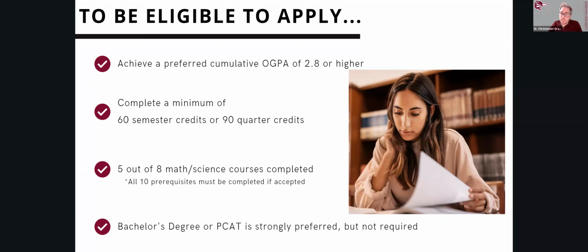Now, to be eligible, it also is recommended that you have an overall GPA of 2.8 or higher. That is our preferred GPA and where you're going to be in the most competitive range. If you're less than 2.8, that doesn't mean that you can't apply. You're just not going to be in the most competitive range of applicants that we see. You do have to also complete 60 semester hours in order to apply as well. This is really so you have enough of an academic history that we can appropriately look at your application and determine that you're ready, because we really just want you to be ready for this next step in your career. And then last line, like I said, bachelor's degree is not required.